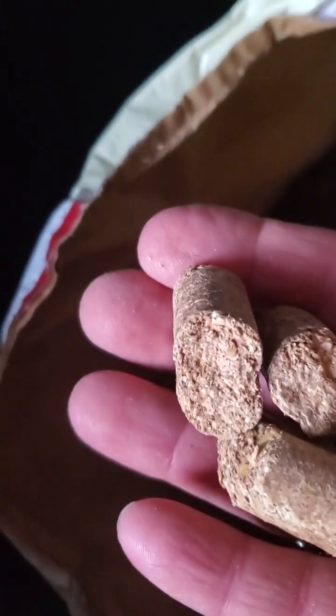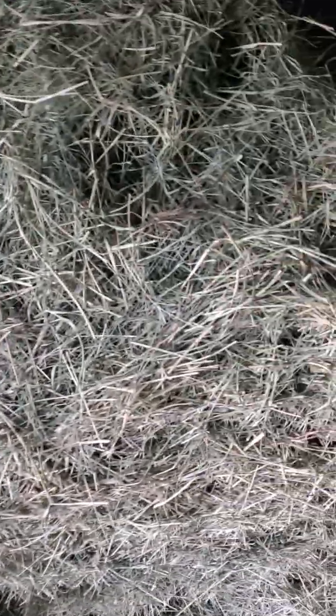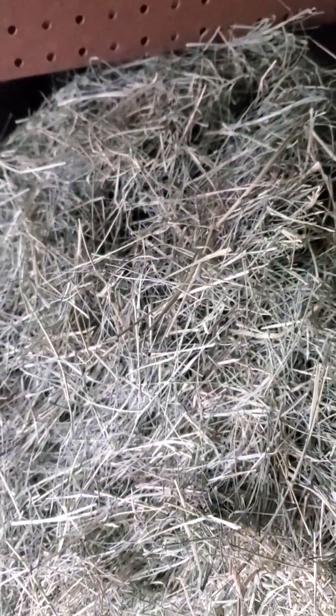So morning and night they get a cup of pellets between them. And then I usually get in here and I grab like 4 of these apple treats. Oops, dropped one. Grab another. I'm sorry to be boring you with this. And then generally it's like a fluck and a half of hay. So I'm going to put this on pause now and show you that in a minute.